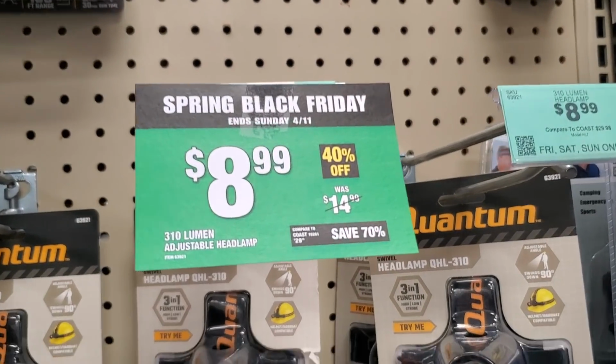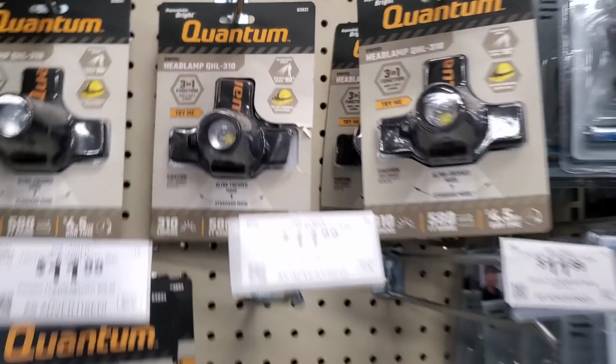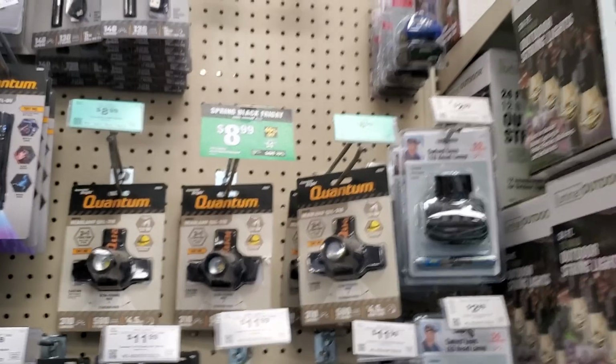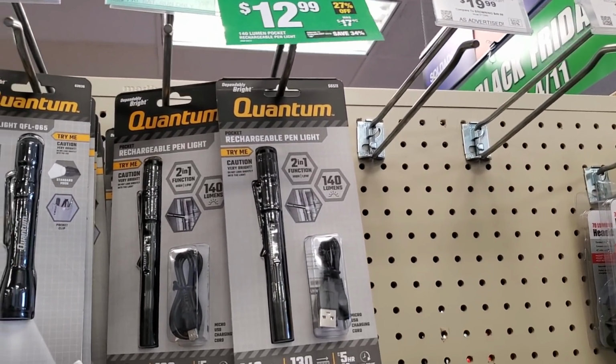$8.99 for this headlamp. The other day somebody was asking me for this light, but now it's on sale, so be sure to check it out and pick it up if that's the light you want to get. Quantum is a great brand, just to let you know. Quantum and Braun from Harbor Freight. It's a great brand. Anything that they make, it's really good quality. $12.80 or $12.99. This is a rechargeable pen light.